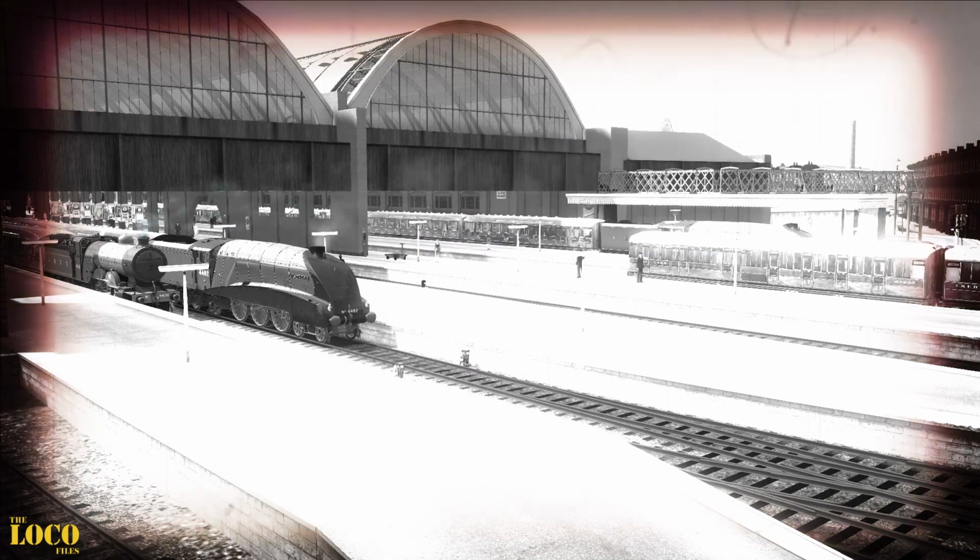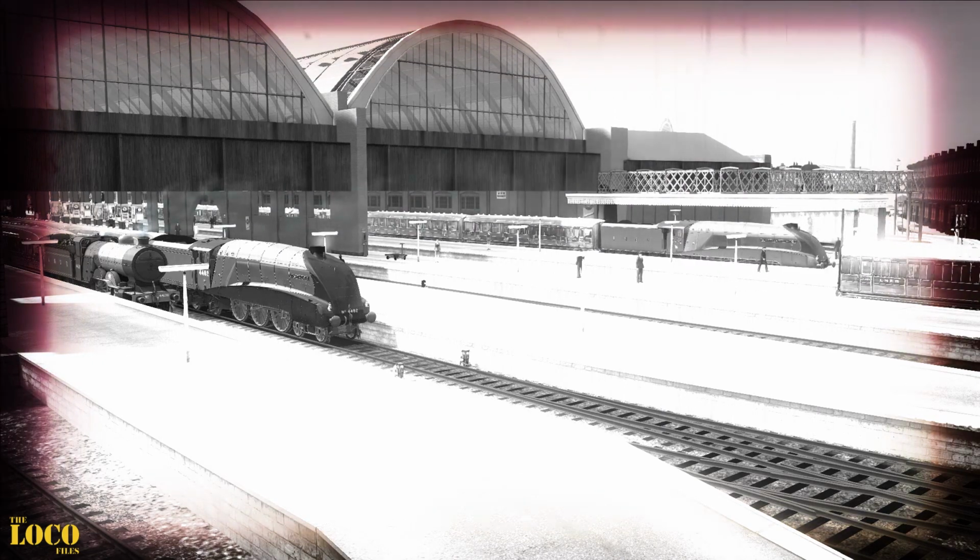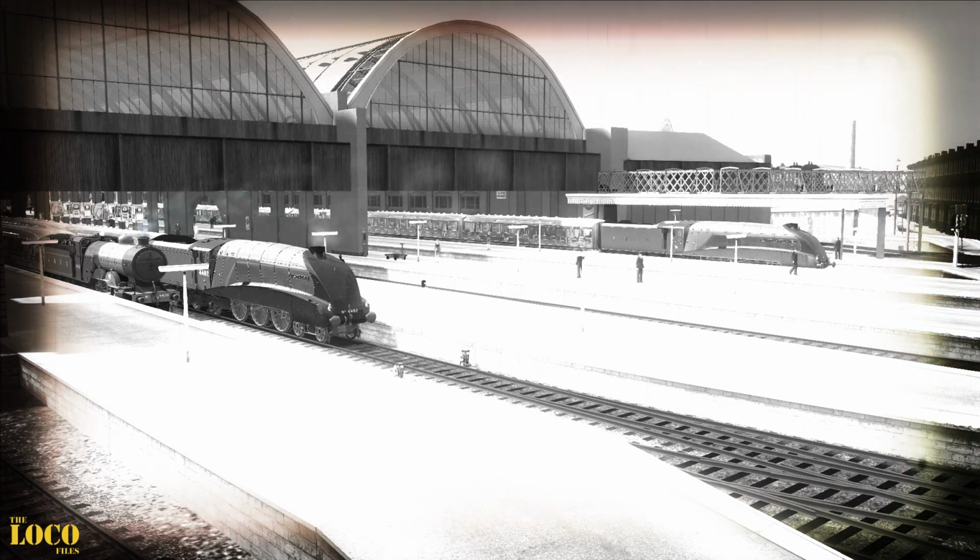Even smoke deflectors were considered. During the wind tunnel tests, it was noticed that a thumbprint had inadvertently been added to the plasticine model, just behind the chimney. Only on impulse was the model retested with the thumbprint. Amazingly, the smoke was lifted well clear of the cab.